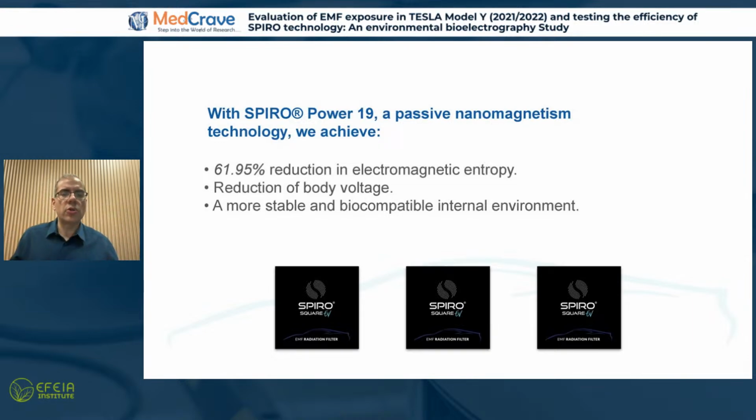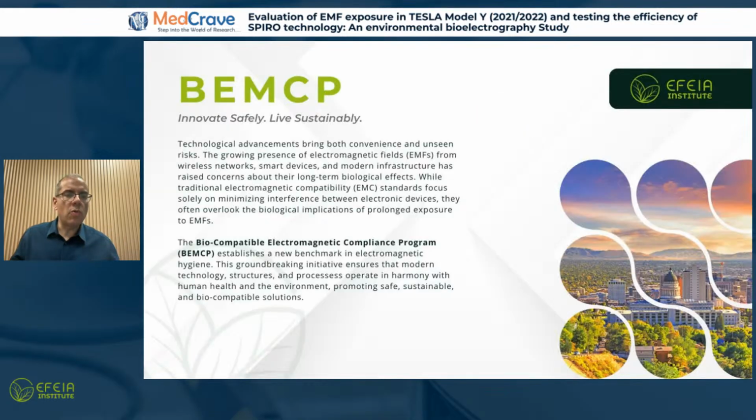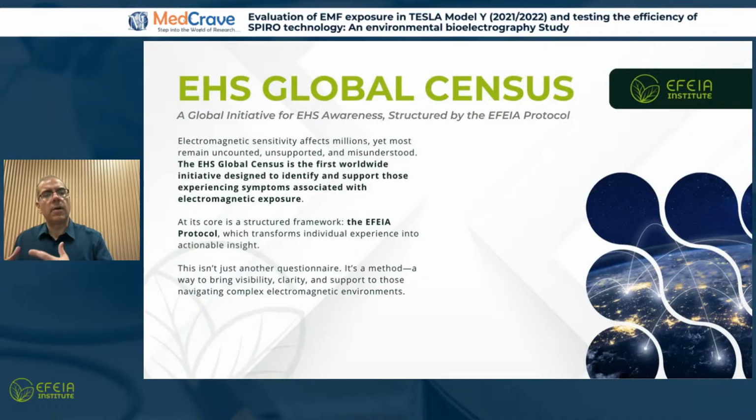And the conclusion also shows us that we need to do more. And this is the reason that at the IFIA Institute, we have the BMCP, the Biocompatible Electromagnetic Compliance Program, to establish a new benchmark in electromagnetic hygiene. We are aiming to produce a certification for safe vehicles. As a non-profit organization, we truly believe this is very important nowadays and for the future to come. This is also important because it's the only way we can ensure that EHS people can use this type of technologies without being affected.